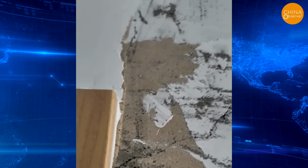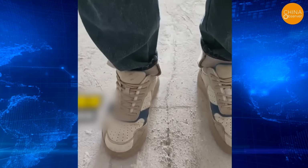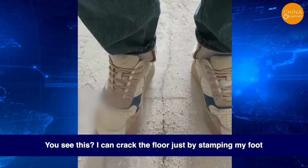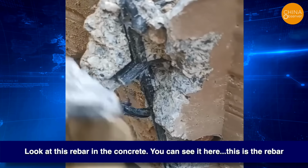The video then moves to Kunming, Yunnan, where a homeowner in Kele village shows the poor condition of the floor in their relocation house. You see this? I can crack the floor just by tapping my foot, they say. Look at this rebar in the concrete. You can see it here.